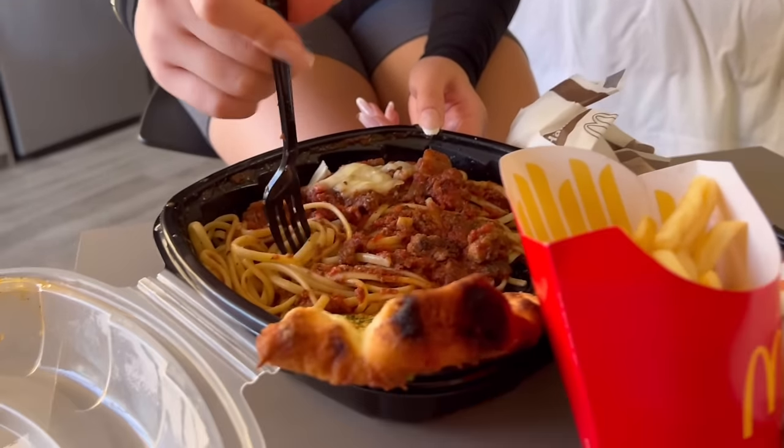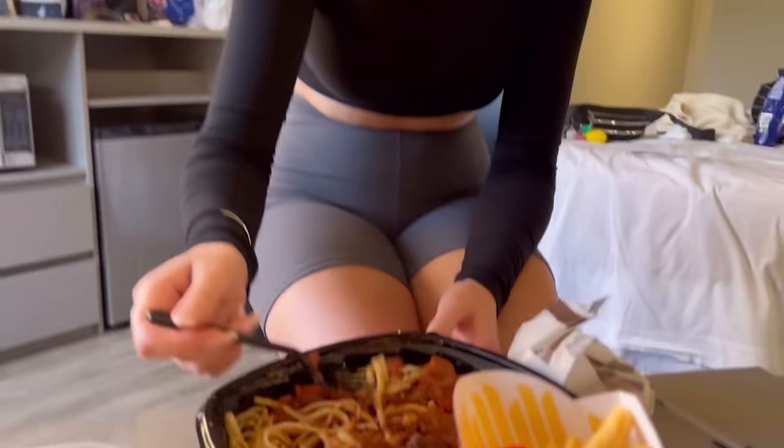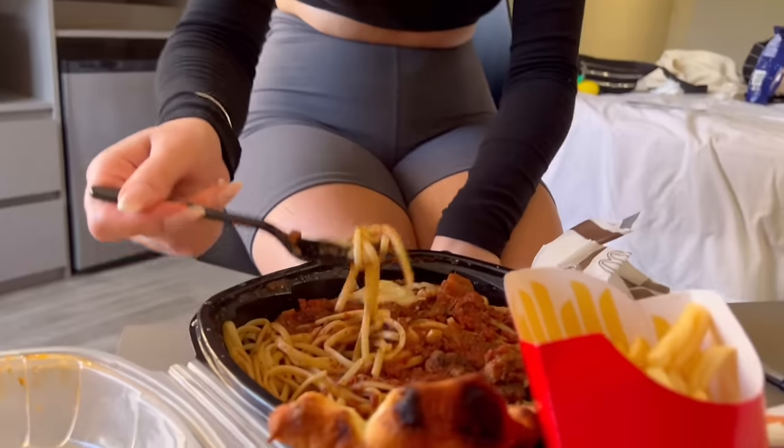Okay, so I've brought the food back. Vicky's going to give the pasta a go. It also comes with a little slice of garlic bread. What's the garlic bread like? It's okay. Not bad bread. Do you know what? That's not bad. Yeah? That's really not bad. I was expecting a lot worse. Doesn't look too bad to be fair.